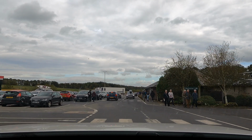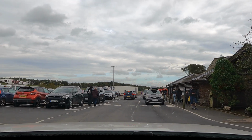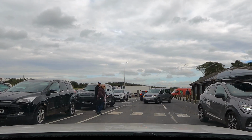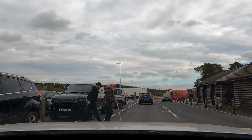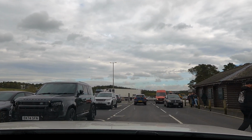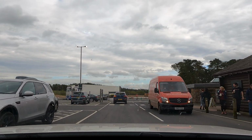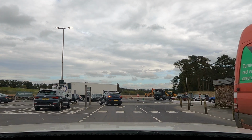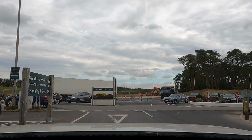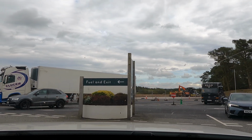Yeah, it's saying 44 miles. We'll go to Ionity in Carlisle. Hopefully Ionity's not experiencing a meltdown. Take the slip road. All right, so let's get out of here. We'll see you at Ionity in Carlisle. This place is rammed. Like, obviously it's not the Gloucester services.